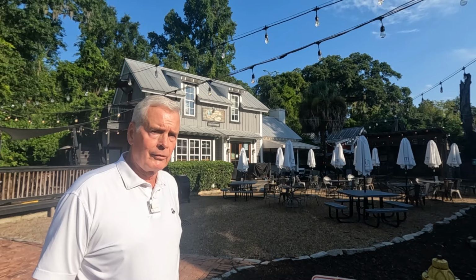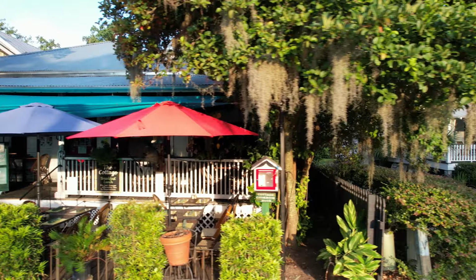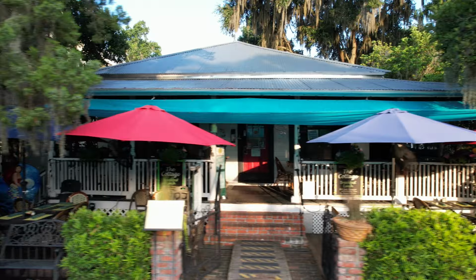Cottage restaurant, great place for breakfast or brunch. Super, super popular. People sit out here on the porch.